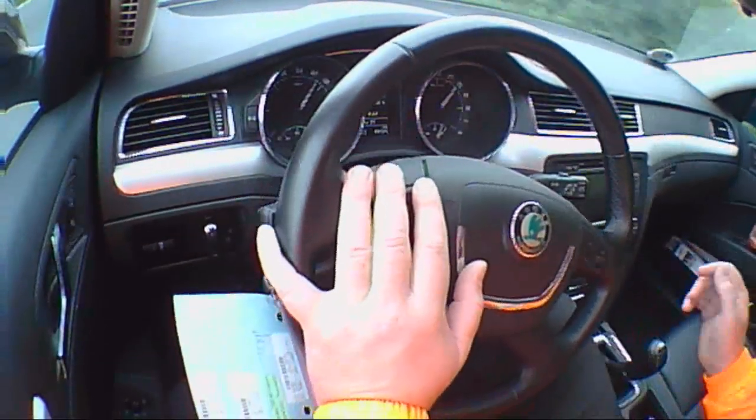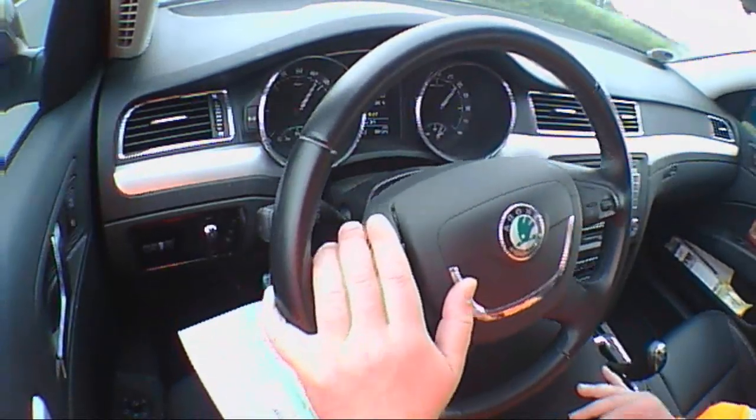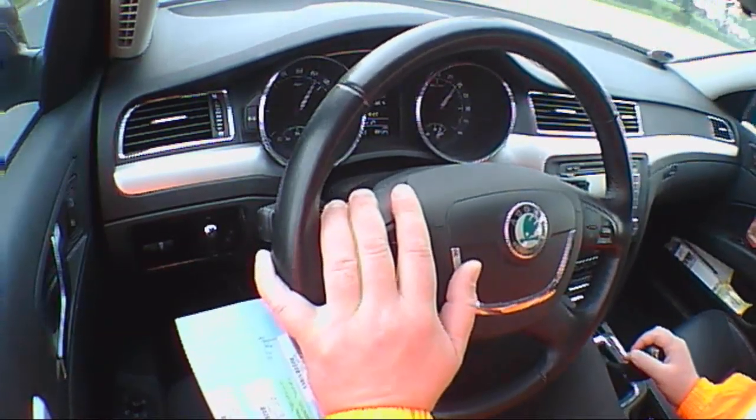This Skoda is a bloody good car. If you're thinking about buying one, take it for a test drive. I think you will be very pleasantly surprised. There's a lot of good attributes about this car. There's no idiosyncrasies from the Skodas from the past.